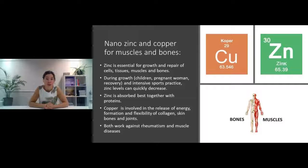Copper is involved in the release of energy, both within the iron formation and also within the processing of ATP. And again, it's needed for the flexibility of the collagen, skin, bones, joints, cartilage. So we need them both for healthy tissue in that way. Also, zinc is of course needed to form proteins, to bring the information from the DNA to the actual cells in the bones. So therefore, indirectly, it plays a big role in the formation of all tissues. So also muscles, bones, cartilage, so the joints.